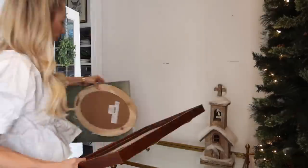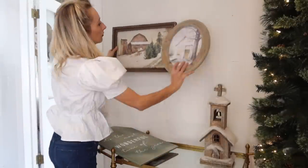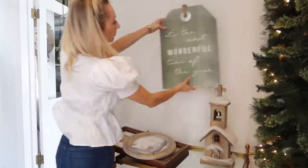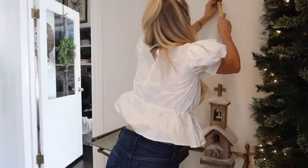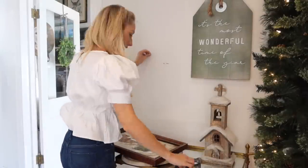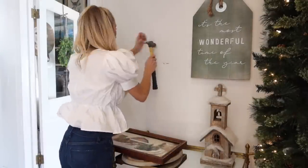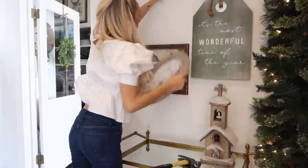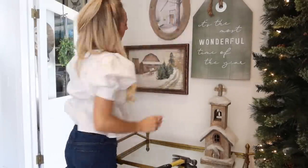So I'm going to be using my bar cart here and bringing in some winter farmhouse vibes to this area of the house. When you guys see my home tour, we're going to go from the porch all the way through the house, and each area has a different theme. I really love the way it all is tied together through the reds and greens, but you'll definitely see this has more of a modern Christmas vibe.